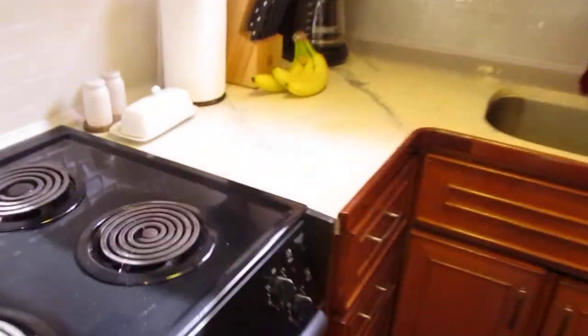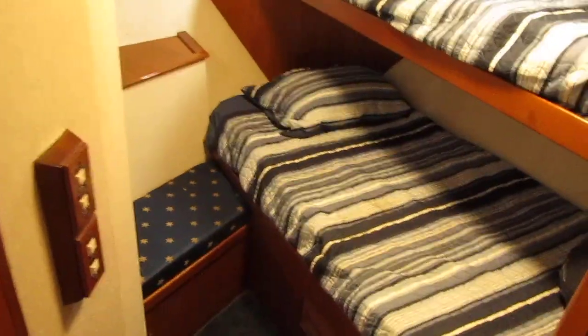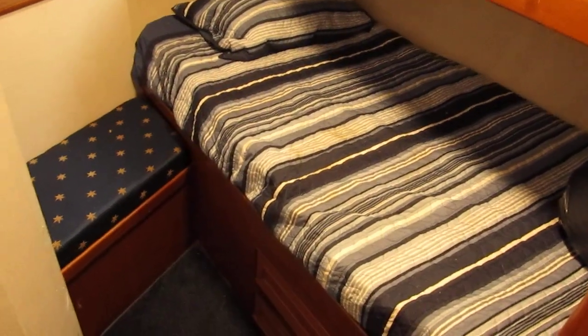Galley's a good space. This, for some people, is bad luck. Not for me. Refrigerator's newer. The oven is newer. Forward you have what would be the crew berth, which if you really wanted to, I guess you could extend this bottom berth out. It's bigger than a twin, but it's not yet a full. I guess you could extend it out, make it a bigger sleeping area. Has a head forward. No shower up here.